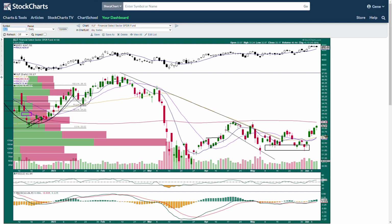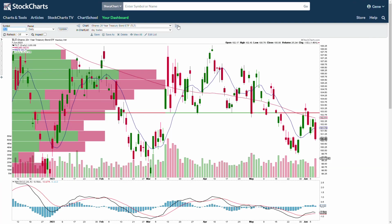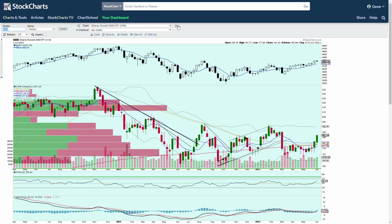And XLF, 2 days up, a little bit tighter range today. We did pull back, but it is a high close candle, and a nice bullish engulfing candle yesterday with some follow through today. The bonds, strong bearish down candle there. May see some follow through. That's not actually good for the market.